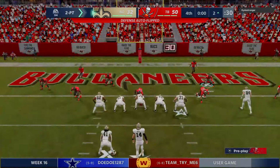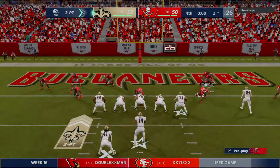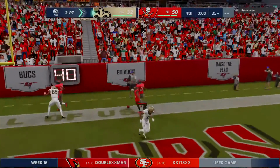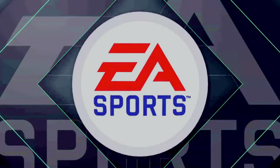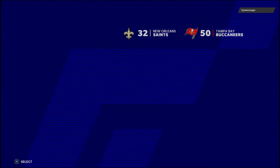So now the Saints offense coming back out there. They're going to be called on to go for 2. One final try now. It will be incomplete. They were going for a consolation TD, but it was not to be. And time has run out now on this game.